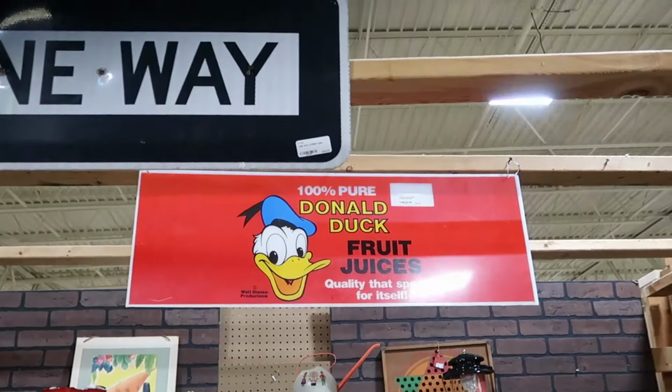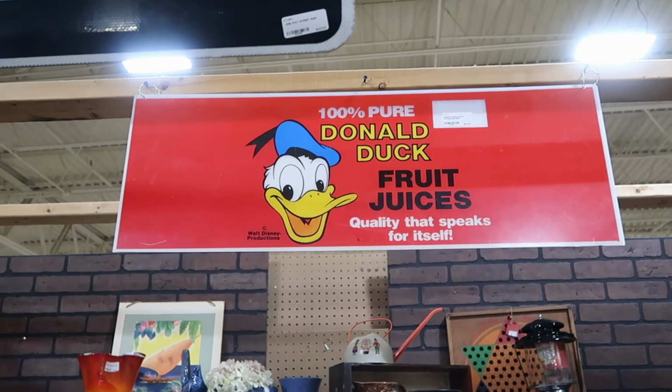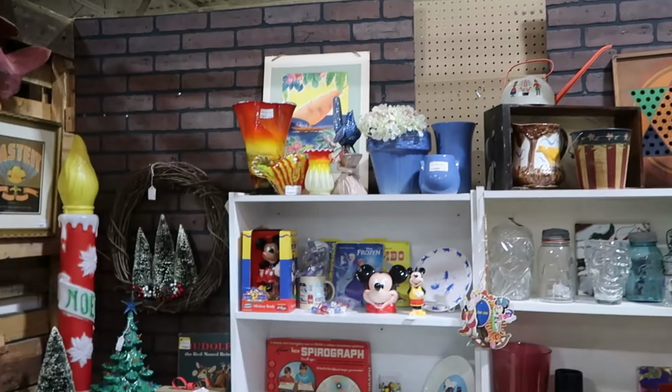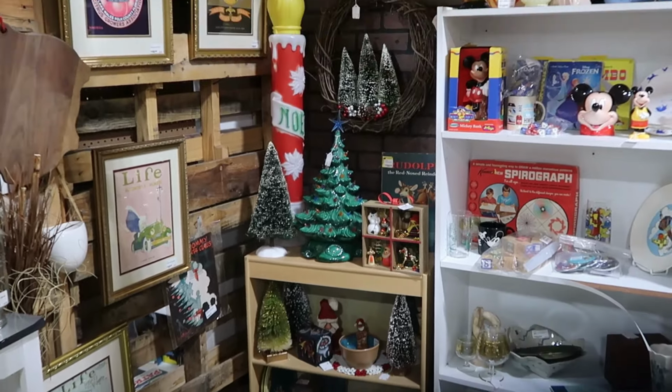But check out the sign up here. I don't think I've ever seen this before. 100% pure Donald Duck fruit juices, quality that speaks for itself. That's really unique. $95, and it looks like they are starting to decorate all of the booths for the holiday season and whatnot.